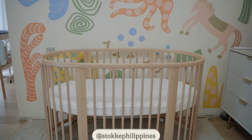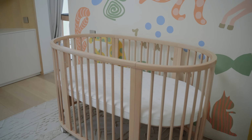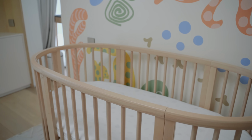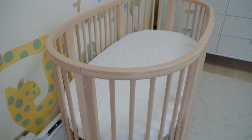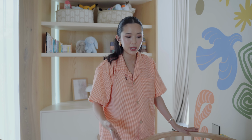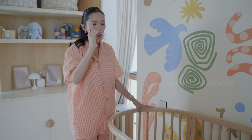And then we have over here our Stokke crib. At first when I was looking at the photos, I thought it would be really, really small, but oh my gosh, it's huge. And it's just perfect. I love this little oak color here because later on you'll see the room actually has a lot of oak wood touches, so it matches the room perfectly. And this is something that Bella can actually grow old with. It turns into a toddler bed as well, just like Sienna's crib.